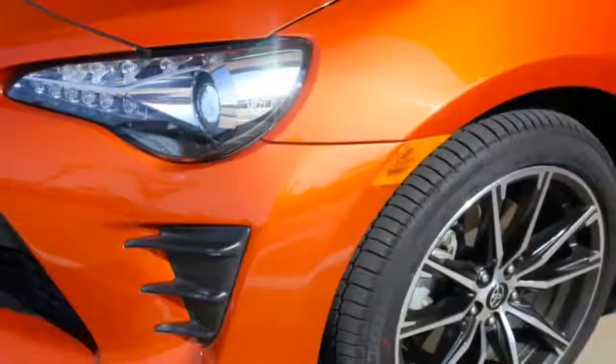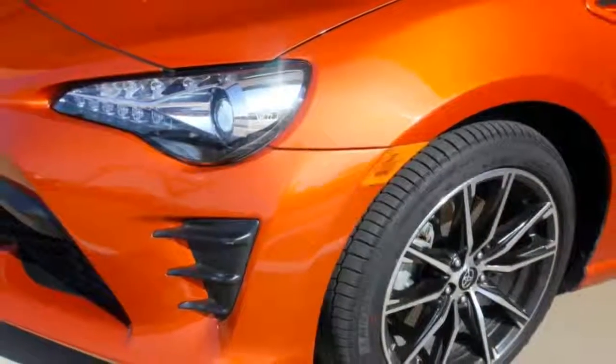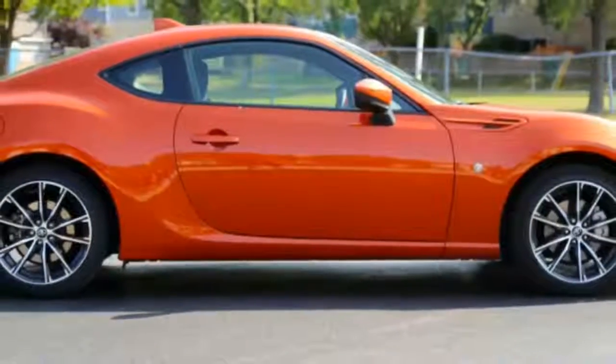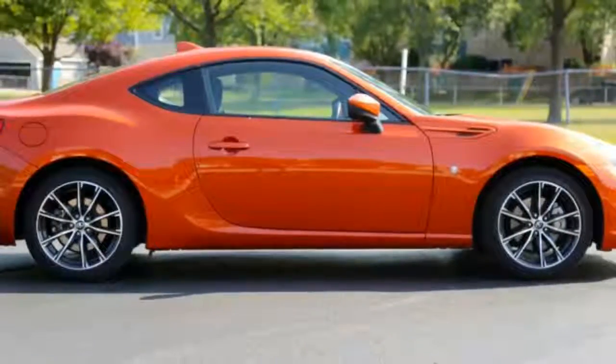It takes a second to consider the request. So if you can, definitely get the manual transmission, you won't regret it. But if for some reason you simply can't operate a manual, this will get the job done.